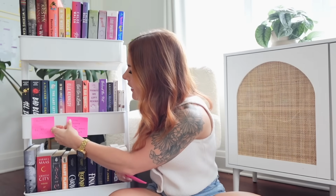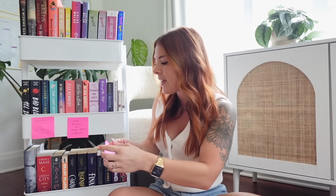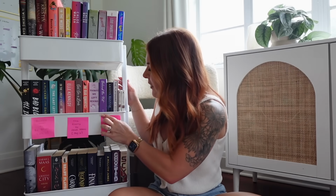So this was one of y'all's ideas, to write down the books that I pre-ordered. So in the 60 on the cart, the 60 that I started with, I included all the books that I pre-ordered for the year too. So these three will be coming out within the month of August, so they're eligible for me to use when I pull these prompts out.